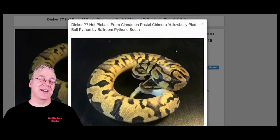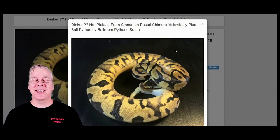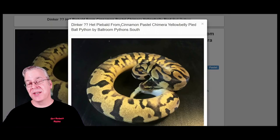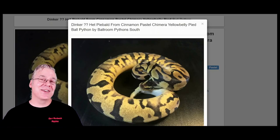So here's another one. This is kind of interesting. This is listed as a dinker het pied. You can take a look at this weird, crazy pattern on the side. It actually shows the breeding on this one. This was from a cinnamon pastel chimera yellow belly pied, which is a whole bunch of genes, and then they bred it and popped out this crazy snake. Sometimes you're scratching your head thinking, well, what is going on with this?